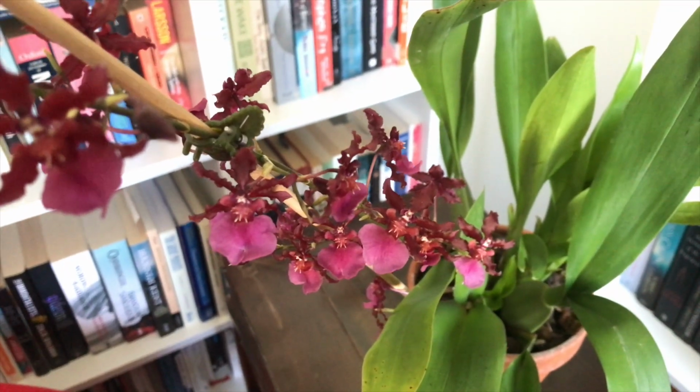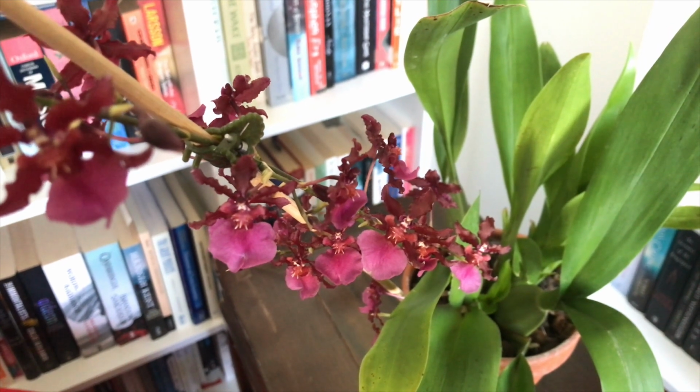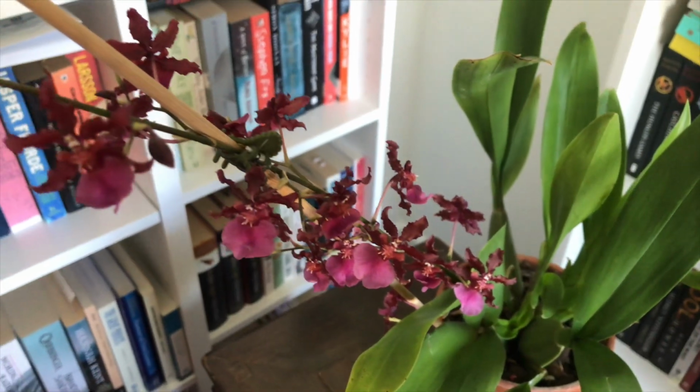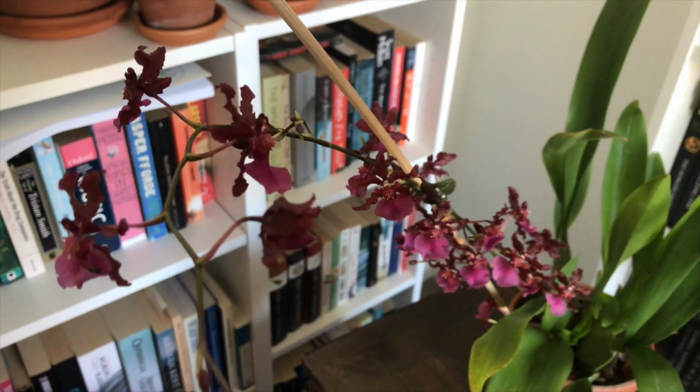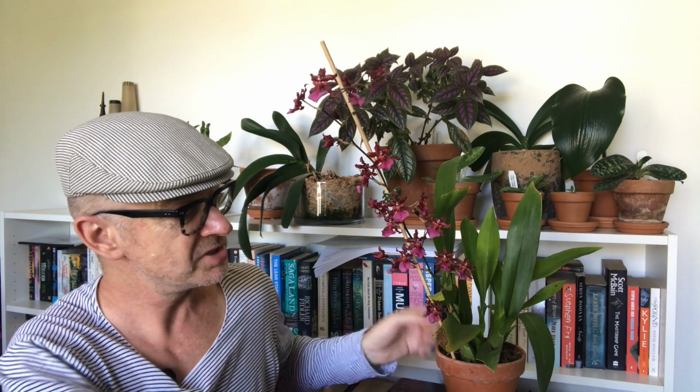And talking of flowering cycles, Oncidiums can vary. Some will flower twice a year, some will flower sporadically through the year, others will flower once a year, and it does tend to be in spring. So they do tend to produce their flower spikes in winter and flower in spring and early summer, as this one has done. Now, I've only owned this for less than a year, so I'm not sure if it's going to flower and is capable of flowering twice in a year, so we'll see. But the other Oncidiums I have flowered twice a year. Once in spring and once in autumn. So we'll see how this goes.